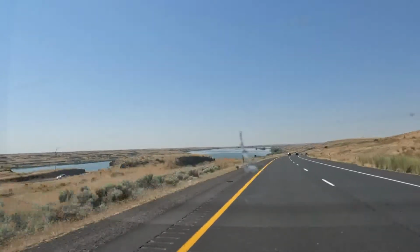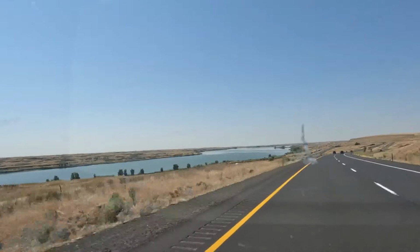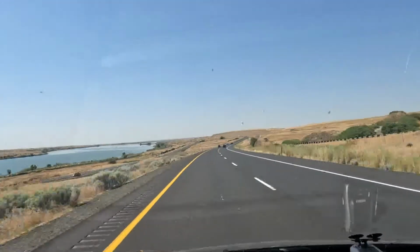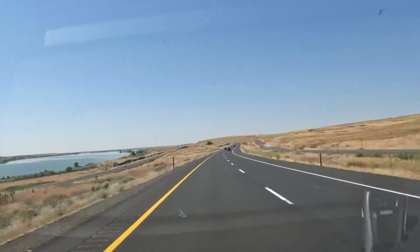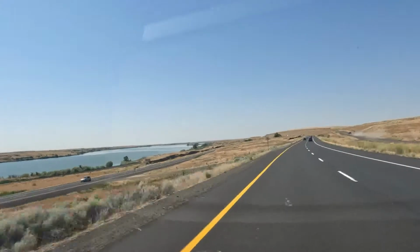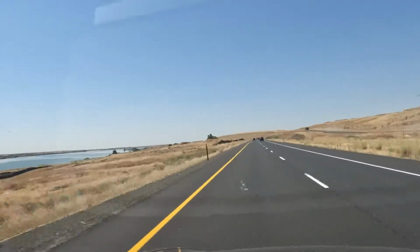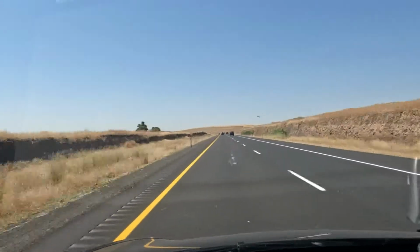Coming out of Spokane supercharger, headed to Moses Lake. We are by Sprague, Washington, and just some beautiful views. Probably sounds like I'm talking in a tin can. 47% state of charge, 55 minutes and 64 miles to go to Moses Lake.